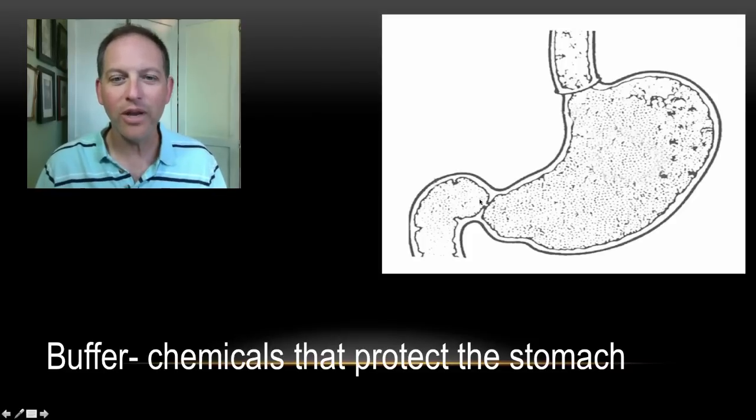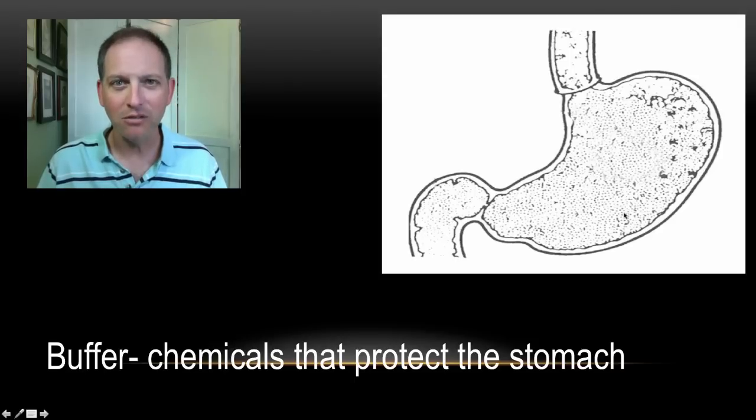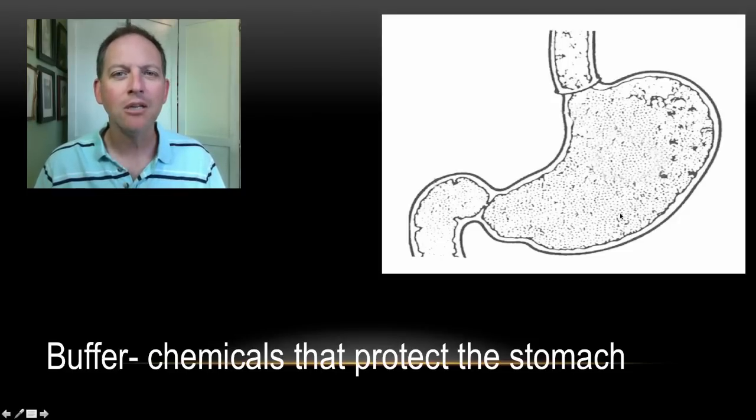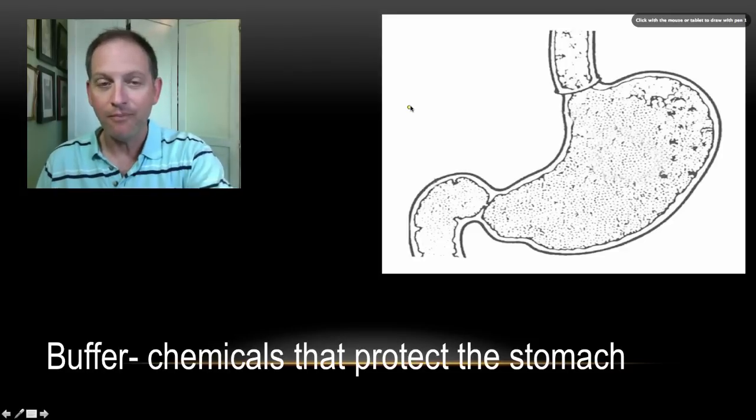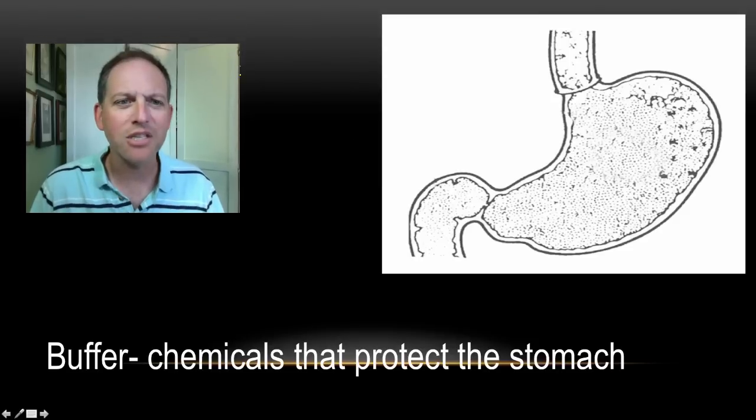Now, once we enter into the stomach, we mentioned before that the stomach is a muscle made out of smooth muscle, and it contracts. It's mostly just a holding tank. Not a heck of a lot of digestion goes on there. Yes, there is some, but not a lot. Also, you have a lot of something called hydrochloric acid, HCl, excuse me.